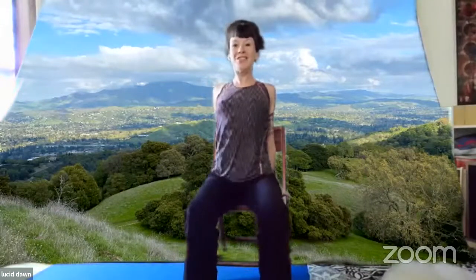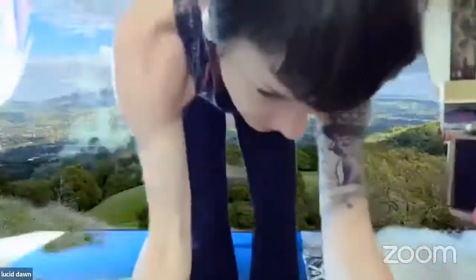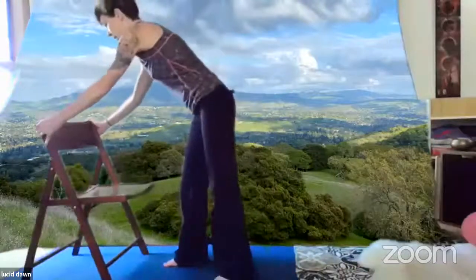Let's push into the chair behind us. First, squeeze shoulders on the back, or standing up, clasp your hands, squeeze shoulders on the back after those forward folds, lifting the heart back open. We're going to use the chair still for a moment here.